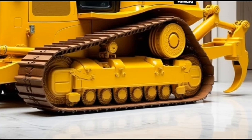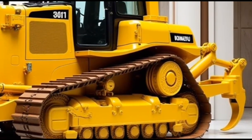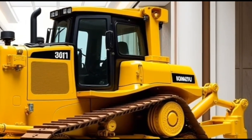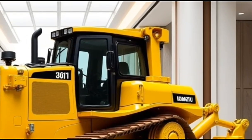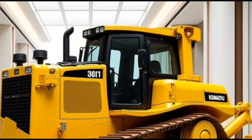Its Tier 4 final engine ensures compliance with the latest emissions regulations while maintaining excellent power output and fuel efficiency. The engine delivers optimal performance by adjusting automatically to workload demands, reducing fuel consumption and operating costs without compromising productivity.